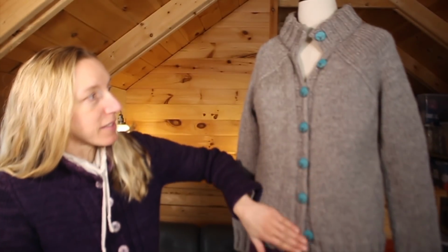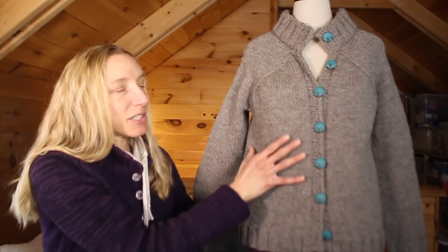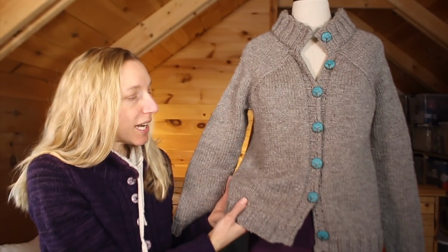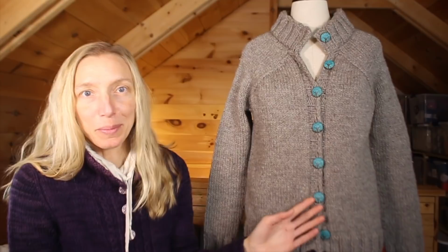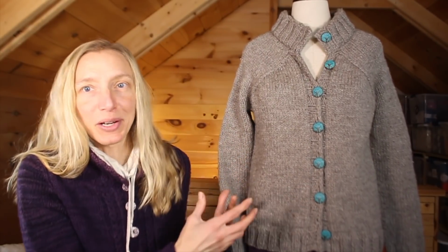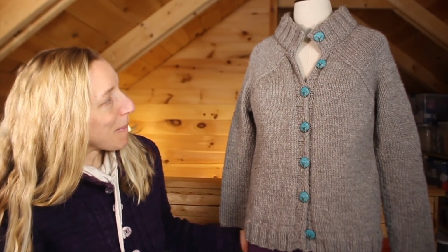So these buttons, you can see, work really well with this sweater because in part it's such a gray background, right? It's this beautiful Jacob gray, which has a little bit of a matte or a flat kind of finish to it. So my thinking was that these buttons would provide the exact color pop that was needed to light up this sweater a little bit. So yeah, I'm really pretty excited about it.